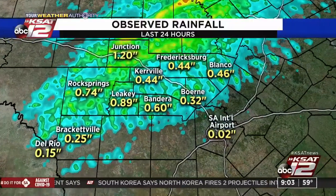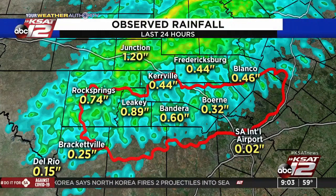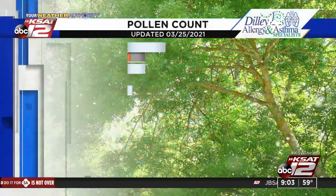And we'll see a pretty nice day today. We got clear skies at this hour. Want to show you the observed rainfall around the area last night. We didn't get much here in San Antonio, only 0.02 of an inch. Some better numbers, though, as you get up towards Bandera, Lakey, Rock Springs, over 0.5 inch. Bernie, about 0.3 of an inch. So that's where a lot of the action was last night.